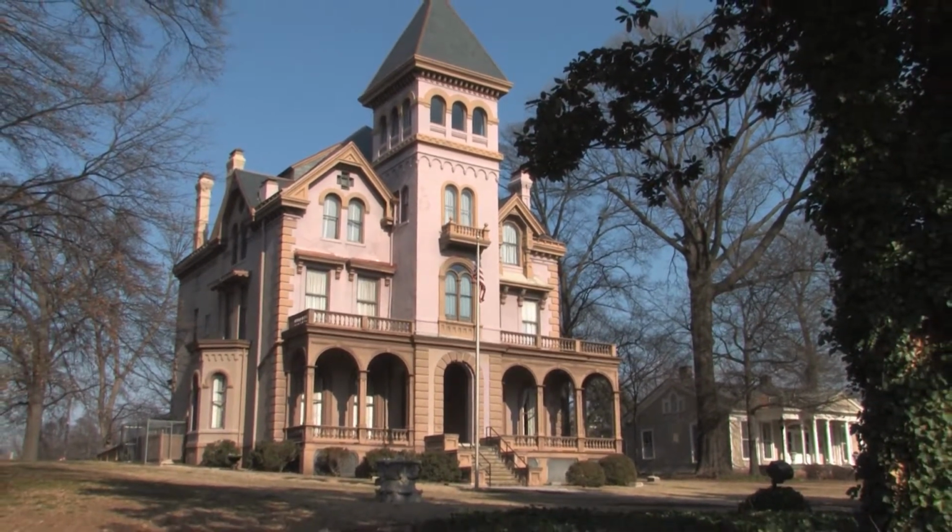The collections, the furnishings, the interiors are all original to the house and the family. And so what we see in the house is as the Neelys had decorated it at the turn of the century.